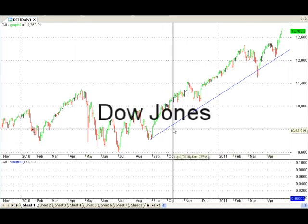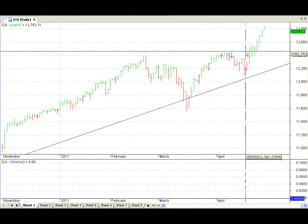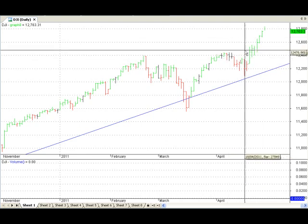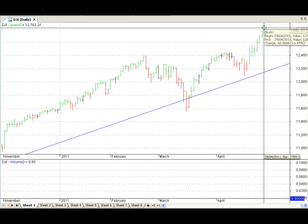The Dow Jones, this is the chart for the Dow Jones, it's a daily chart. Obviously, what I said probably a couple of weeks ago was if the market breaks above this little high here, then the market would continue upwards. That would sort of be a short-term entry signal. And that's basically exactly what's happened. The market has closed above it, and the market is now taking off to the upside.